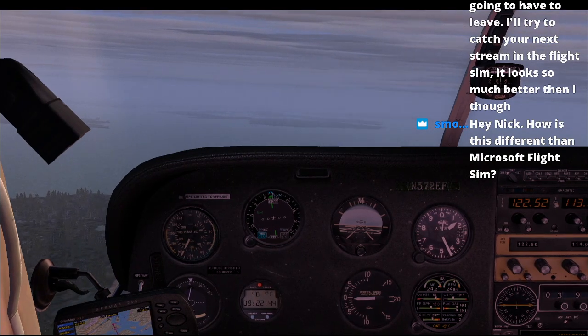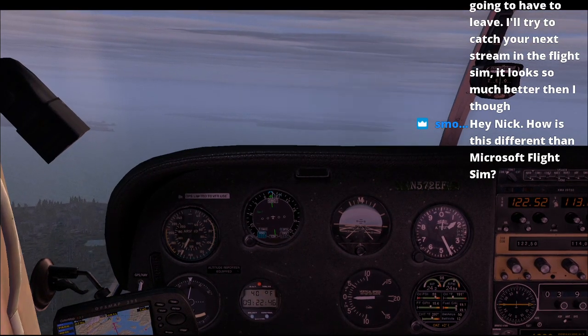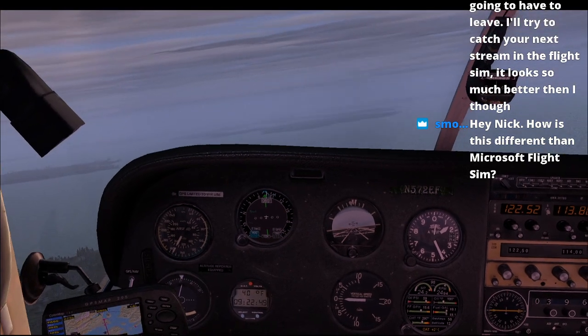Alpha Golf Sierra, traffic, Cessna, November 10312 is clear of the runway.